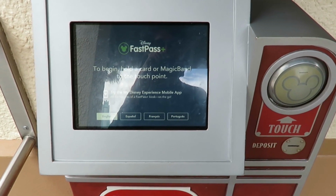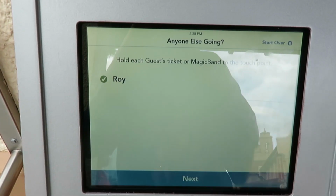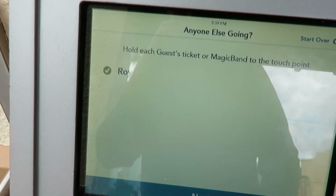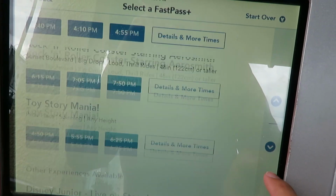Alright, so I haven't made any selections for today. I'm going to go ahead and tap my media right here. The RFID is going to scan. It's going to recognize me. And if I had anybody else in my party, I would scan them, but I'm by myself right now. I'm going to hit next, and it's going to show all available FastPasses and the times that are available.